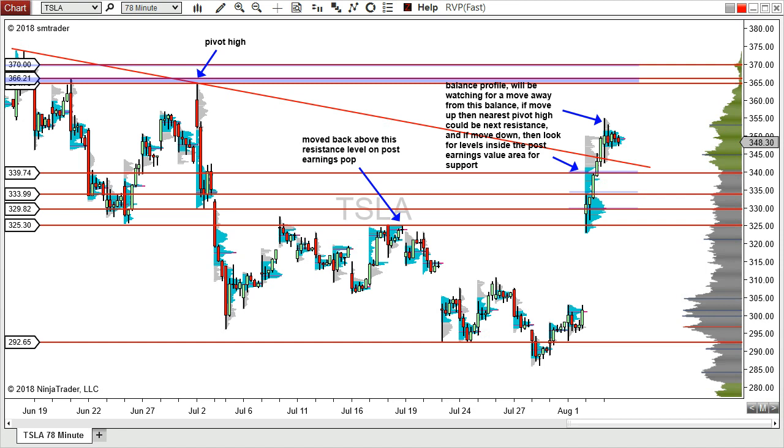Today is August 5th, 2018. Let's take a look at Tesla. So you can see on Tesla here, after post earning, it made a nice pop and came up.